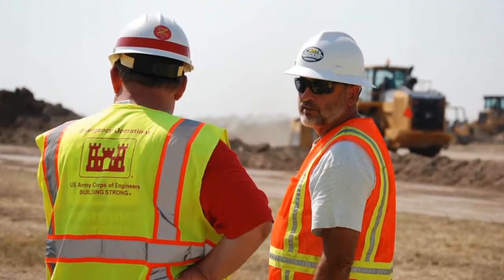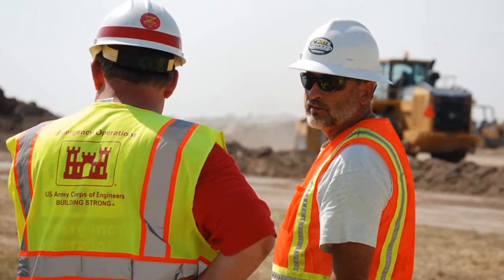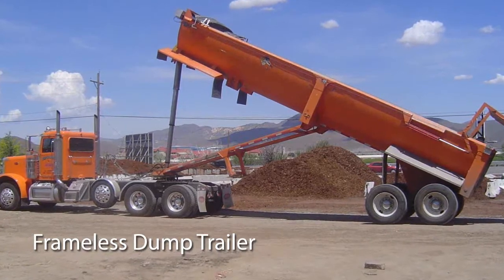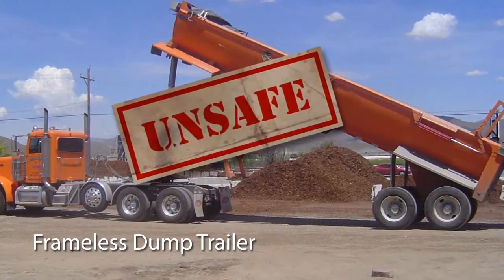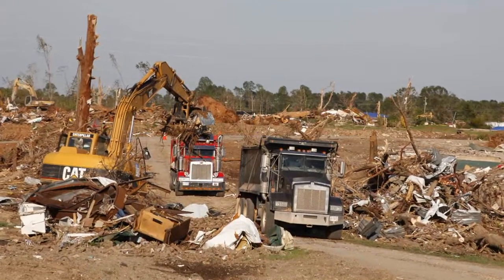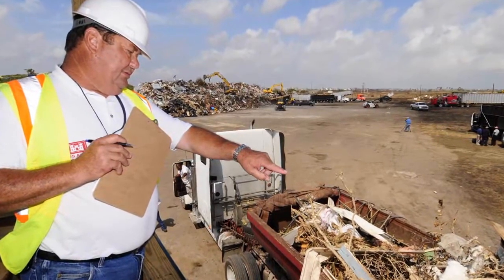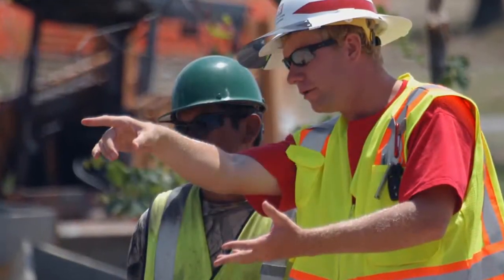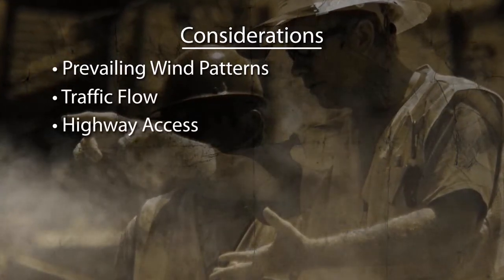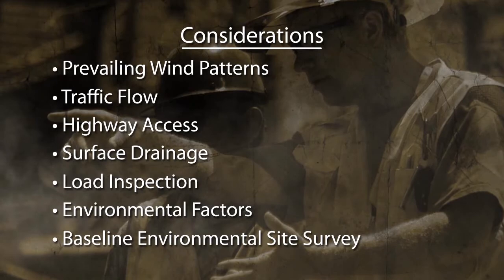Site selection and site design are important to the safety and efficiency of operating a debris management site and a debris disposal site. Experience has shown that certain equipment, such as a frameless dump trailer, is not suitable or safe for use in transporting disaster debris. USACE contracts do not allow use of this type of dump trailer. A functional and safe debris reduction site does not just happen. There are design considerations important to establishing a safe and efficient site. Examples include taking into account prevailing wind patterns, traffic flow, highway access, surface drainage, load inspection, environmental factors, and completing a baseline environmental site survey.